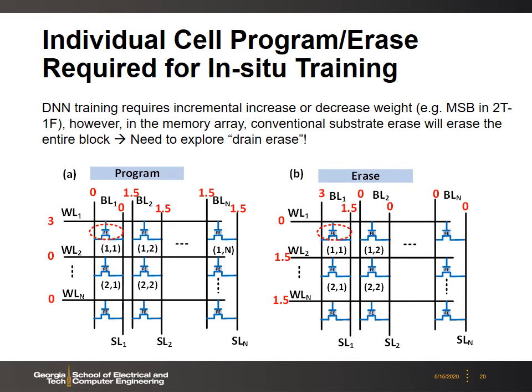Next, we are going to discuss some of the array level challenges when we operate the FeFET array to do this kind of in-situ on-chip training for the neural network. Because the neural network requires the weight to have this incremental increase and decrease, for example, when we change the MSB in our 2T1 FeFET design. But if you look at the FeFET array, typically the memory array will share the substrate. And if we erase the FeFET, the conventional way is to apply the positive voltage to the substrate. But then the whole array will be erased simultaneously. This is not good for the weight update incremental change. So we need to explore the individual programming and erase scheme to allow this kind of in-situ training on the FeFET. So here we propose the string erase scheme.